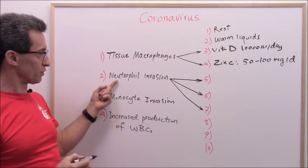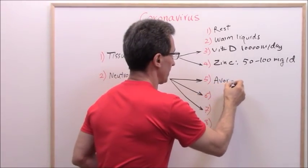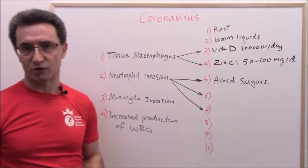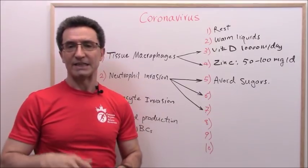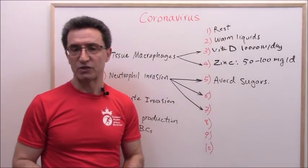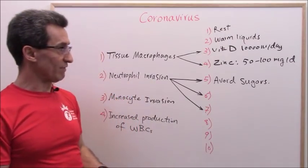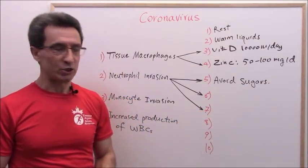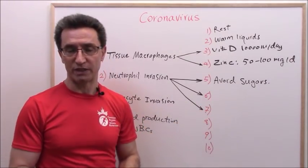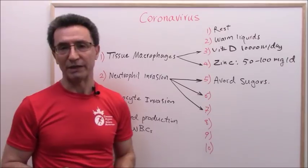One of the most important things you could do to boost the function of neutrophils is this: avoid sugars. Okay? Remember, sugars and sweets, any refined carbohydrates, they lower the function of neutrophils. Remember, neutrophils make up 62% of your white blood cells. So if you are having lots of sugars and sweets, I'm afraid you're gonna weaken the neutrophils. By avoiding any sugars and sweets, definitely you are giving a big boost to neutrophils to function better.